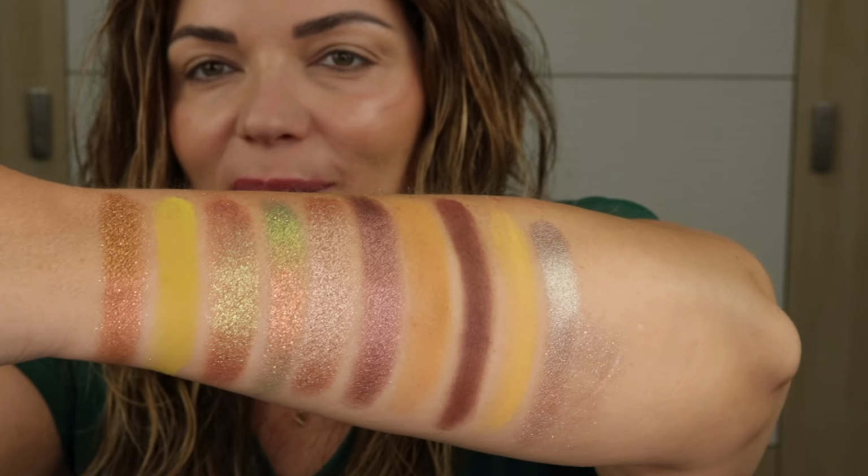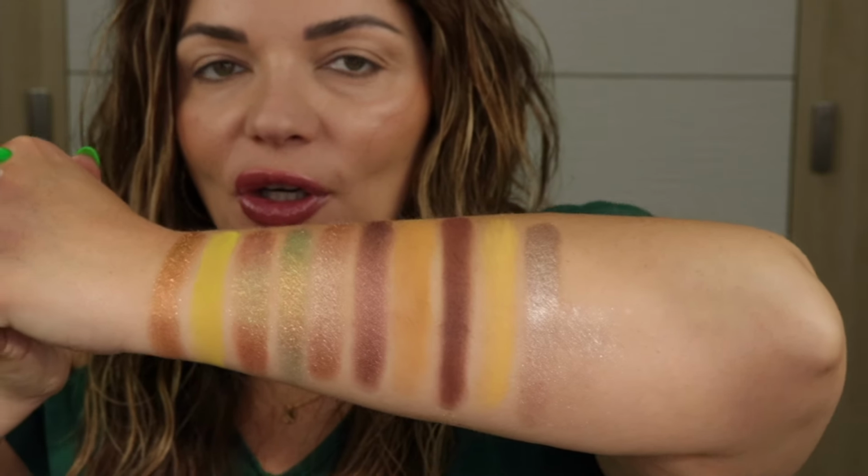All right, so I am probably just going to give you a little music. I'm just gonna speed through this first look, and then we will see the second look together as well, as long as I have time in the morning.